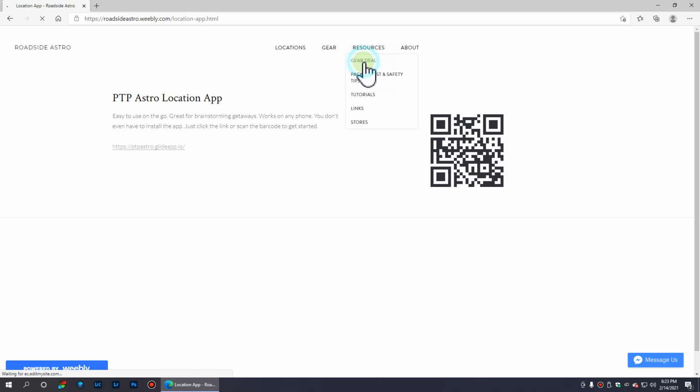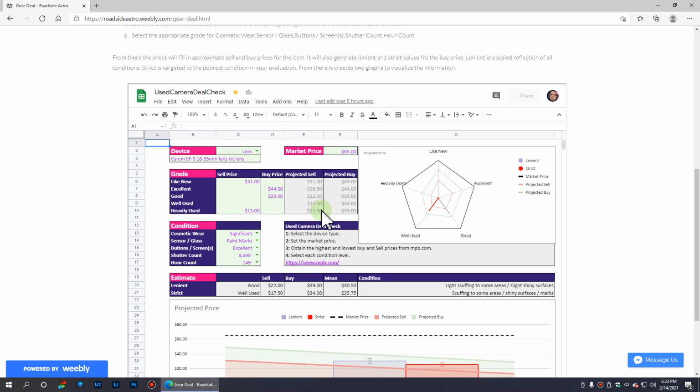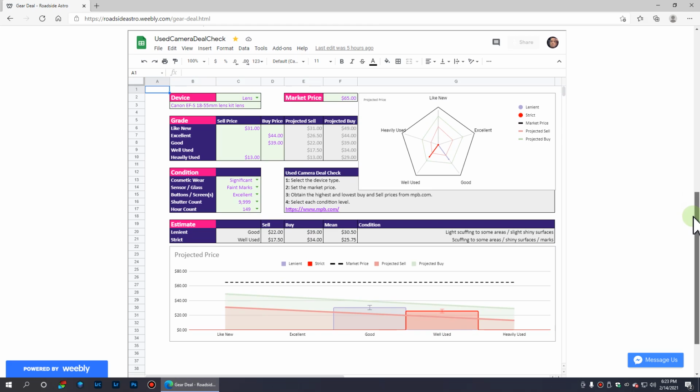Under resources, I have a gear deal here. This is a spreadsheet that I wrote for myself to help make sure that I am understanding the deals that I am working with when looking around on Facebook for used equipment. I am a proponent of equipment that comes from pre-existing sources rather than buying it brand new from a retailer, straight from Canon or straight from Best Buy or B&H or Adorama. Those are great stores, but if you can find somebody who has it local, a friend, a relative, a neighbor, somebody on Facebook Marketplace, I'm a big proponent of buying something that's already been purchased once.